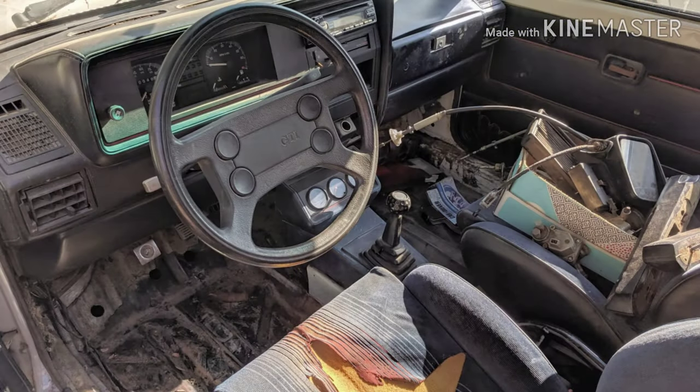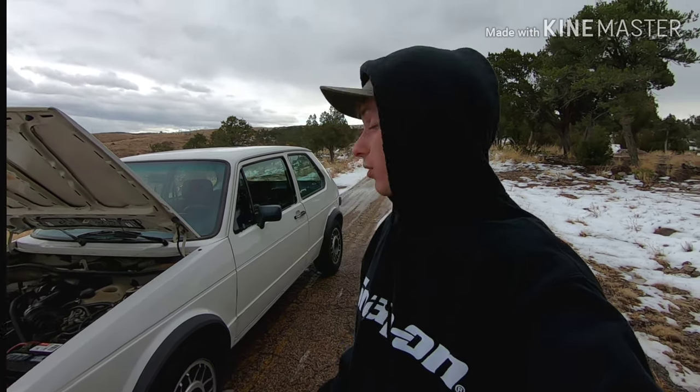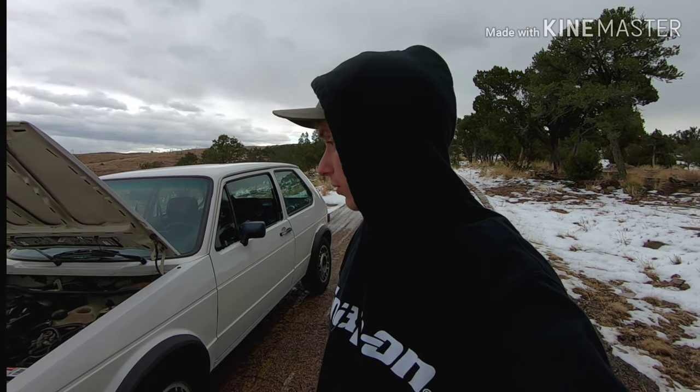So for those of you that are new to the channel, I bought this car just under 4 months ago. It was trashed when I got it. Two owners ago, it was repainted, and then it just sat there for about 5 years. Then the previous owner bought it wanting to fix it up, and it sat for another 5 years. So that's why this is really cool, because it's been sitting for about 10 years since it's actually been registered and on the road. So that's super exciting.